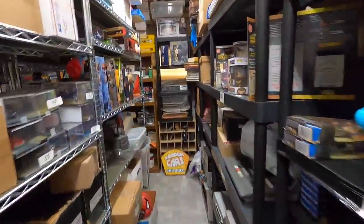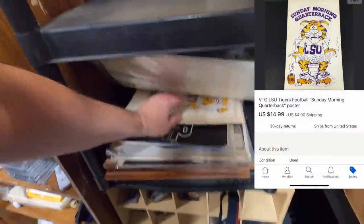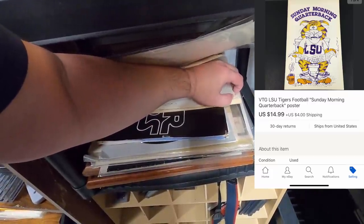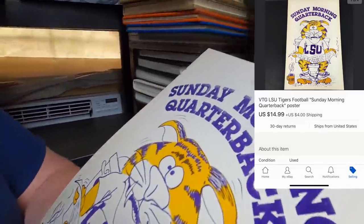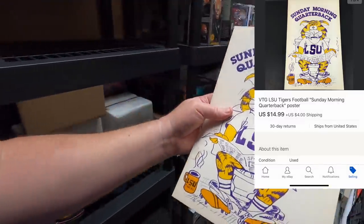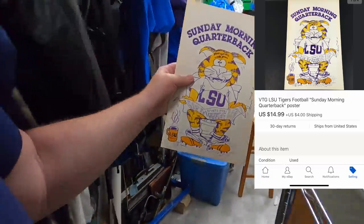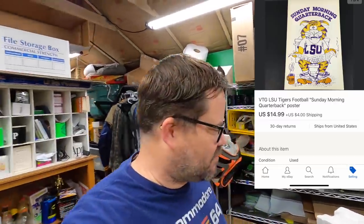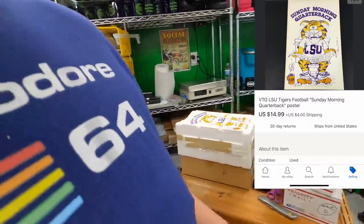I sold another one of these prints back here. One of these LSU, what is it called? Sunday morning quarterback with the tiger on the throne reading the sports page. Yep, sold this for $14.99 plus shipping on top. I have about 5 cents in each one. And yeah, LSU stuff is really hot, of course, right now.